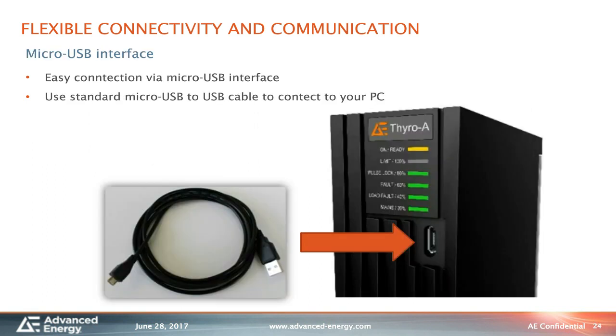Now every Thyro-A and Thyro-S is equipped with a micro USB interface. So you can use a normal cable, even your mobile phone cable works, to establish the connection to the PC via this USB cable.